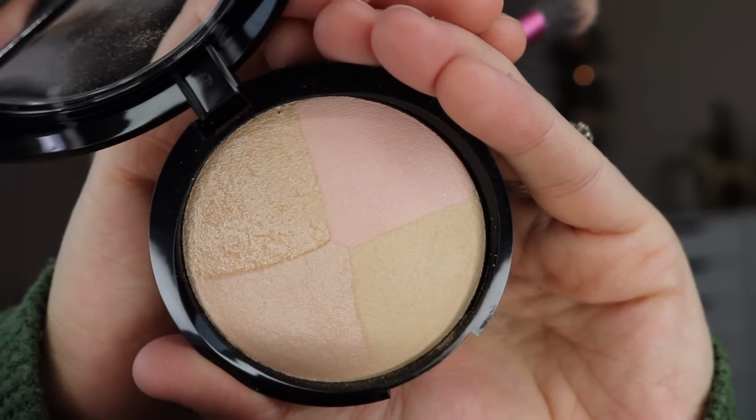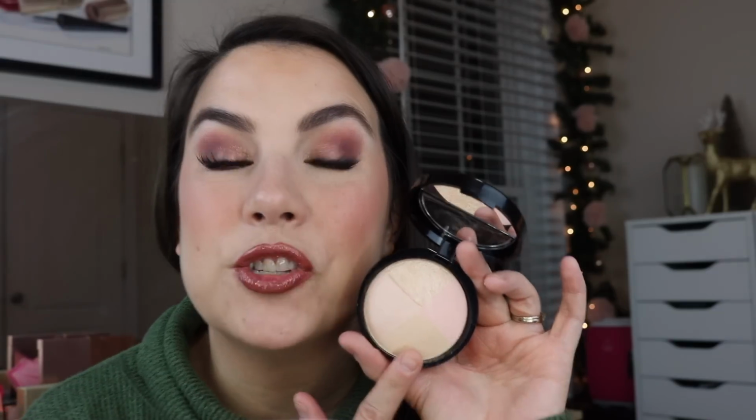Also, guys, I found the coolest thing from Laura Geller. If you love Laura Geller's highlights, she has a highlighter quad. Look at this, you guys. She has put 4 of her highlighter formulas all together. You're getting the Baked French Vanilla, which I love so much. It's the ultimate subtle highlight. It's very brightening. It gives your skin a little bit of glow, but ultimately just that brightness.